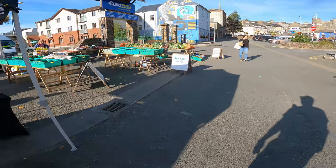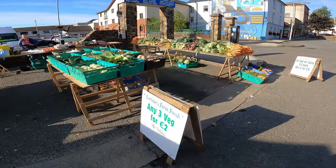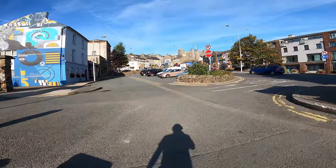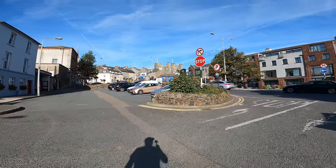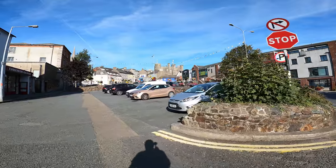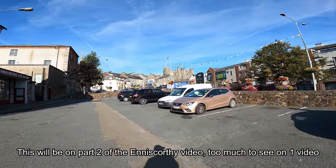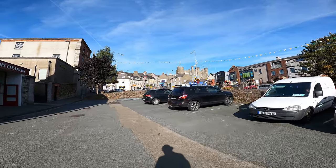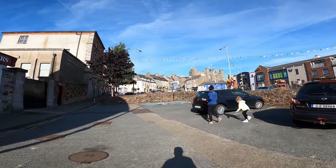And then Fortune's Fresh Farm, any three veg, €2 on the table. That's very good value. And there you can see up in front is the view of Enniscorthy Castle. I'll be going there today for a visit. I've already made arrangements to go in. It opens up at 12 o'clock on Saturdays. I'll also be going to the 1798 Center. So those are the two main key museum type places that we're going to go see.